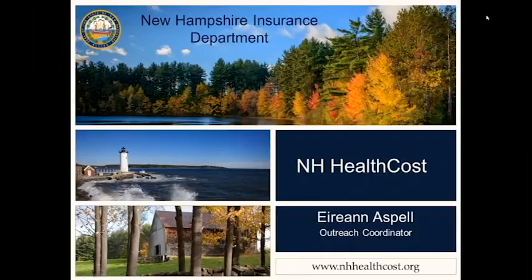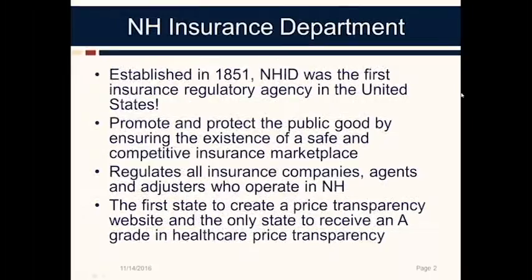HealthCost is a free medical price transparency tool developed by the New Hampshire Insurance Department. The mission of the New Hampshire Insurance Department is to promote and protect the public good by ensuring the existence of a safe and competitive insurance marketplace through the development and enforcement of state and federal insurance laws.